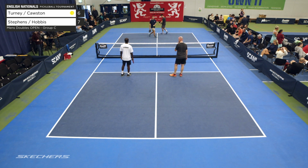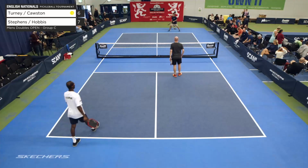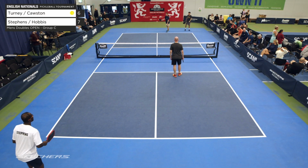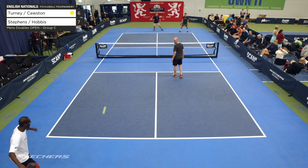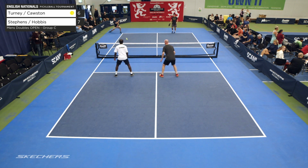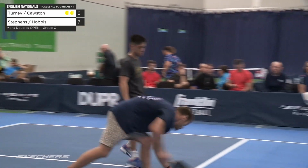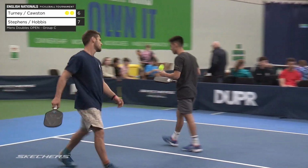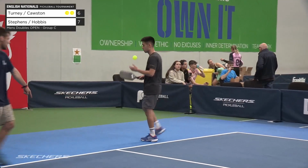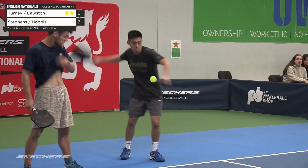Was it just out there? Looked very, very close from our position. But as we've said all along, difficult to call these lines at the speed the game is being played in these open categories. So 6-7-2, just 1 point in it.